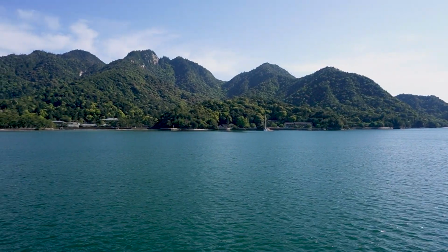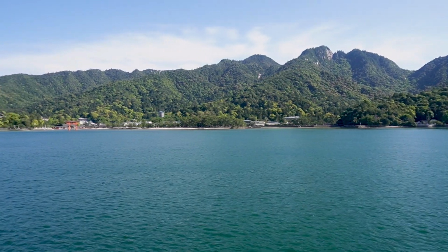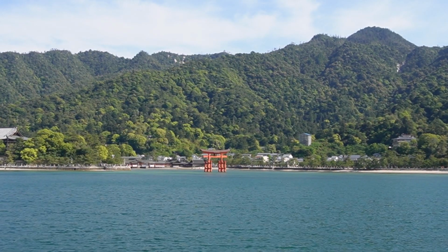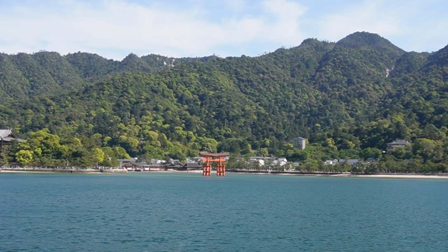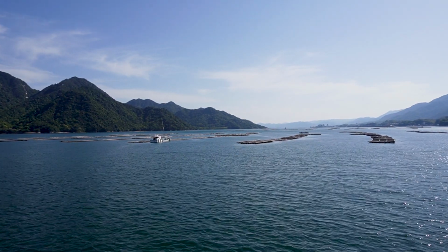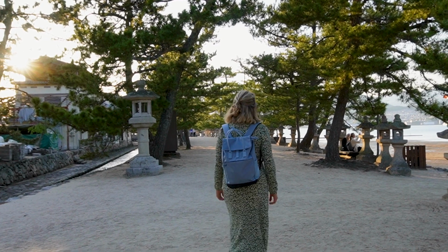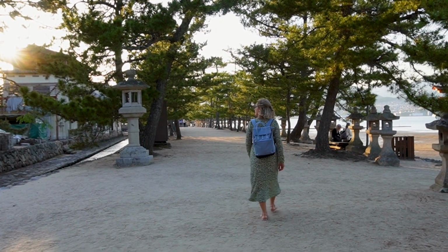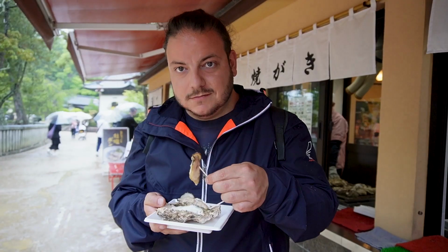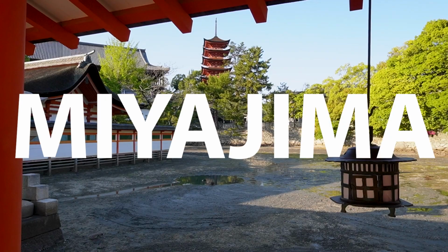Less than an hour outside of the city of Hiroshima stands a small island named Miyajima, or Japanese for Shrine Island. Known for its unique temples and giant torii gate that at high tide seems to float on the water, we knew this was the right place to experience the most authentic Japanese culture. So join us while we explore one of the most iconic islands of Japan, sleep in a traditional Japanese accommodation, and go on a DIY food tour in the streets of Miyajima.